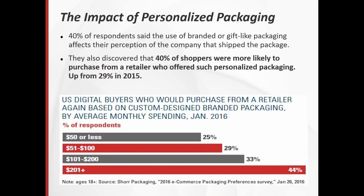And to go along with that, packaging also plays a role in fostering loyalty. So 40% of the same consumers said that they are likely to purchase from a company that offered a gift-like personalized package, and this is up 29% from just 2015 alone. So the goal is to resonate a positive message for loyalty because you want your consumers to come back for more again and again and again.